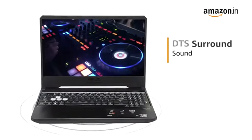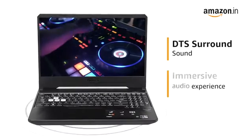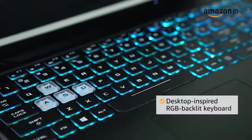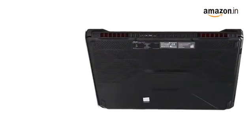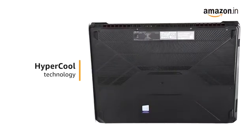It comes with DTS surround sound that delivers high-fidelity theater-quality audio for an immersive audio experience. The laptop comes with a desktop-inspired RGB backlit keyboard that is optimized for gaming. It also comes with ASUS HyperCool technology that ensures cooling even during long gaming sessions.